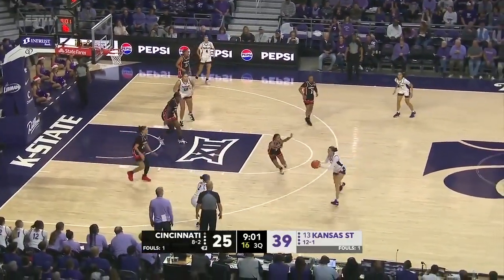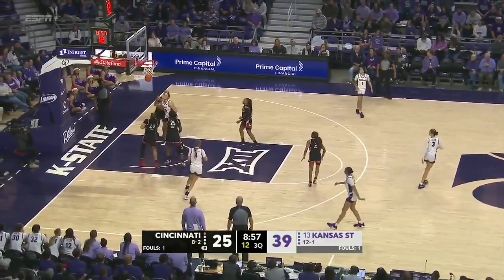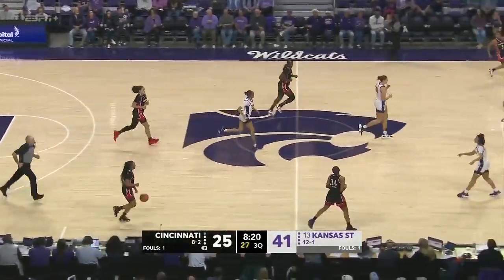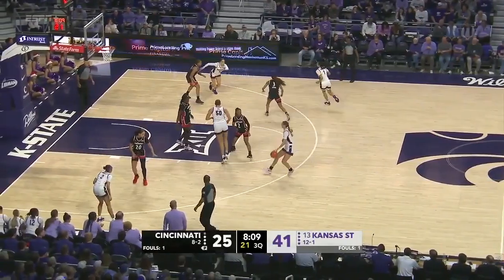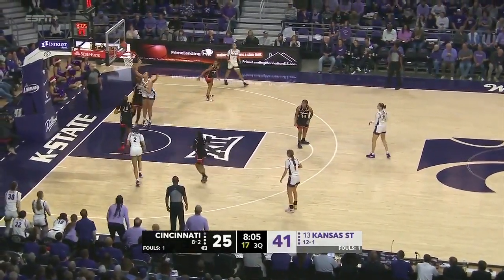Sundell. It's K-State. What they do well, moving the basketball. Sundell hanging and scoring through the lane. Her first field goal. It's got much deeper on that post, Brian, and that's where they want her to be. They've got to get her those touches. 10 turnovers now for the Bearcats. Another good position. Catch by Lee.